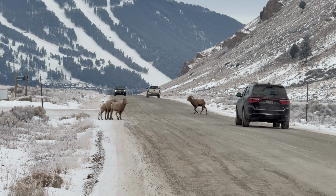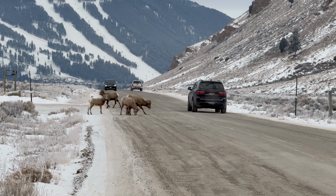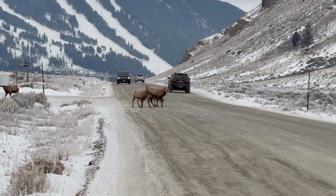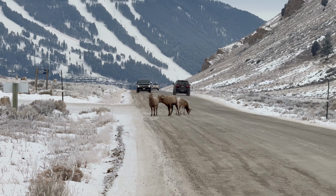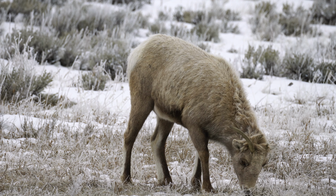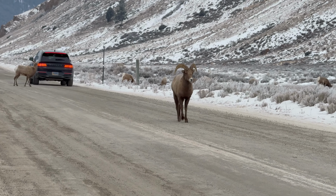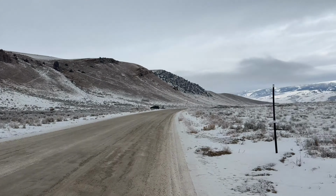Yeah, you see them? They try to get up close and personal to the car. Meanwhile, this ram was trying to tell if that ewe is in season. That's why he was going behind her and doing that weird, yeah, that right there. He's trying to tell if she's in season or not. Yeah, this big guy right here is clearly interested in me, but I gotta make sure I keep 25 yards. Gonna head back to the car.